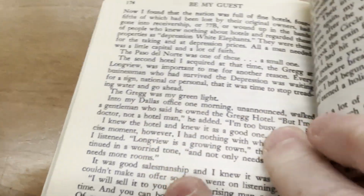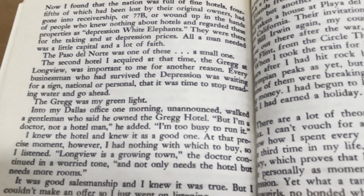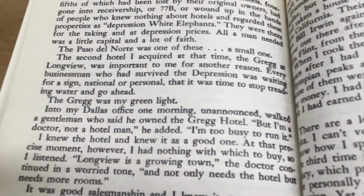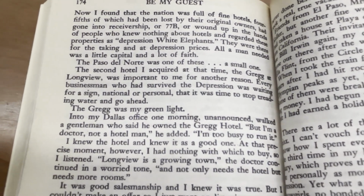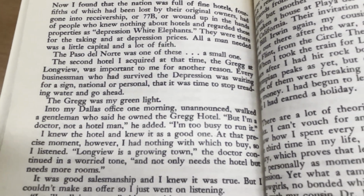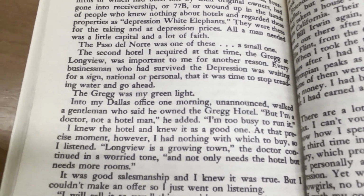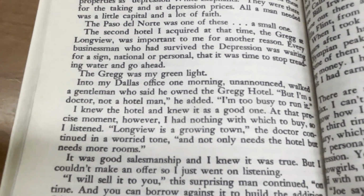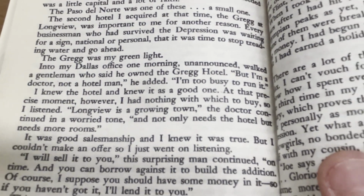this paragraph: The second hotel I acquired at that time, the Gregg, at Longview, was important to me for another reason. Every businessman who had survived the Depression was waiting for a sign, national or personal, that it was time to stop treading water and go ahead. The Gregg was my green light. Into my Dallas office one morning, unannounced, walked a gentleman who said he owned the Gregg Hotel.